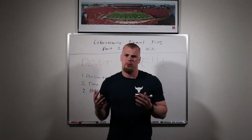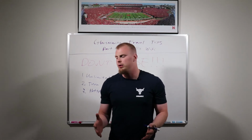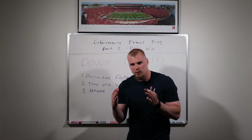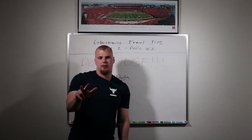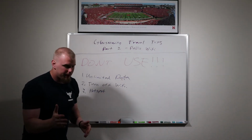If you're thinking, well, what am I supposed to do if I want to connect my laptop or tablet, but I don't have a cell phone signal on those? You set up your hotspot on your phone and you connect to your hotspot with those devices. Then you're not using public Wi-Fi, you're using the trusted cell phone connection. So those are the 3 things that you can do when you're not using public Wi-Fi.